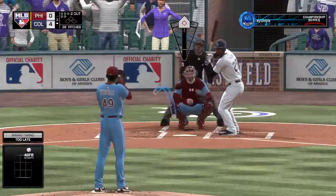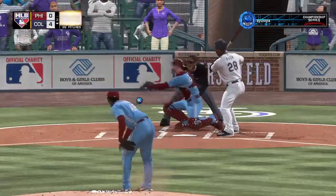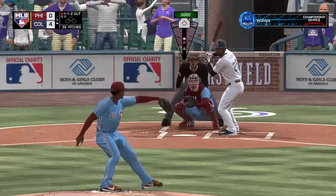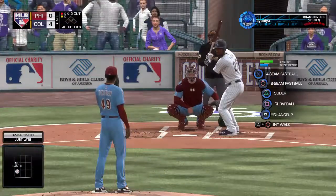Number 28. Into the box now, Tommy Pham. He flew out in his last at-bat. And this is taken outside for ball 1. The windup and the 1-0 pitch. Swing and a miss. Looked like the slider there. A ball and a strike.